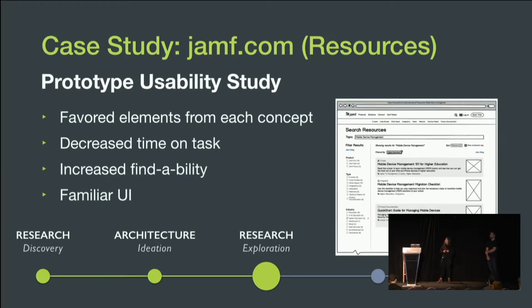And with this one, we also found that it was decreased time on task. Even though this was just a wireframe, and it was the content, it was significantly faster for people to find a specific ebook on here, because that was their task, again, keeping it consistent with what we did in the first initial baseline, and then into the architecture, and then into our validation at the end, so we'd have something to measure against. Increased findability and decreased time on task always go hand in hand, because if you can find something, you find it quicker. That's usually how it goes.